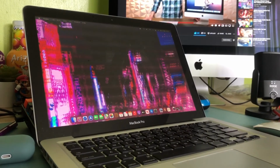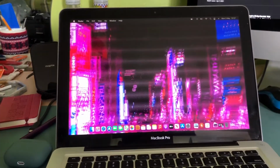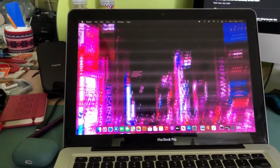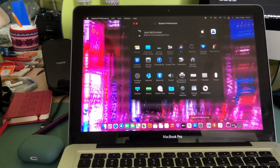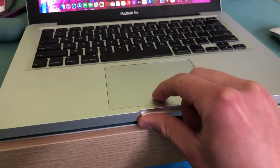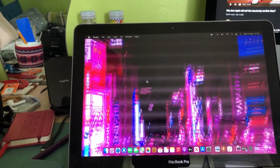Just a quick update on the laptop. I've been using it for about a full day now, and to be honest, I've noticed that it's running better on Big Sur than it did on Catalina, especially with the SSD. Look at that. The only problems I'm having is obviously being used to the Magic Keyboard, the Magic Trackpad, and obviously the classic click. But that's like nothing that is of the fault of the laptop.